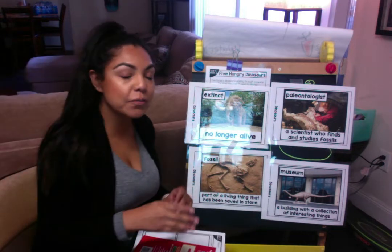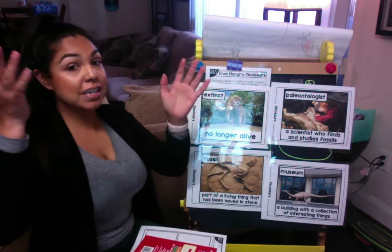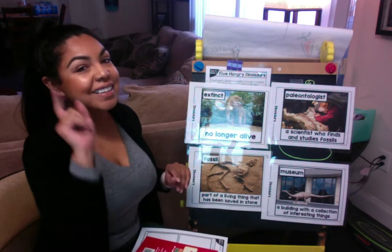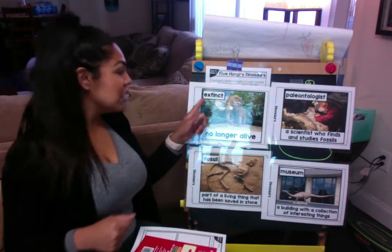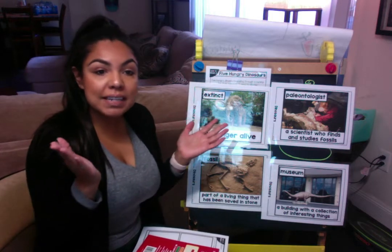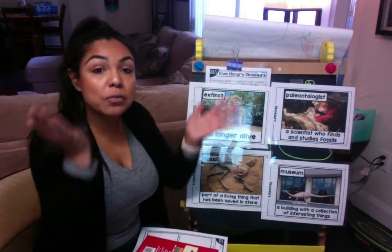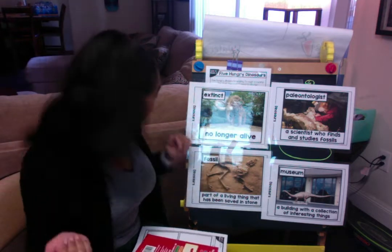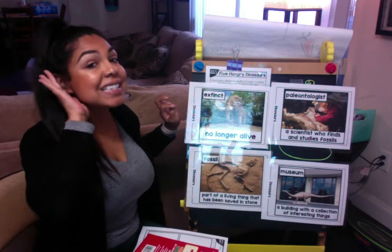Good. Pretend you're falling over. And you can actually stand up and pretend too if you have a carpet. Just don't fall too hard, okay? I don't want you guys to get hurt. All right? So extinct. It means that you're no longer alive. So if you fall over and pretend you're dead, that means you're extinct.